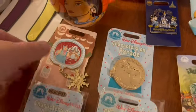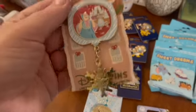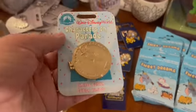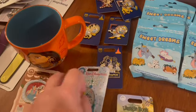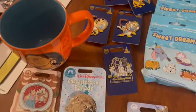And then I picked up a gingerbread pin from over at the Contemporary. This was a specific request. That is $19.99, and I already got another request for this one, so I'll be going back next weekend. Genie, Characters on Parade, is $19.99, but just to kind of open that for you since it's not in the plastic. It was the very last one that they had on the shelf at the Contemporary, so I was glad to be able to get that.